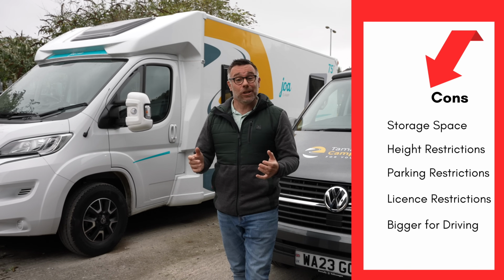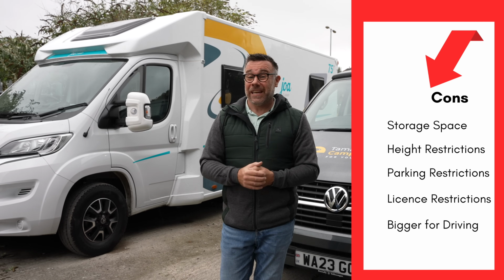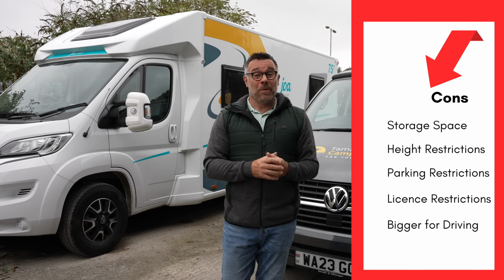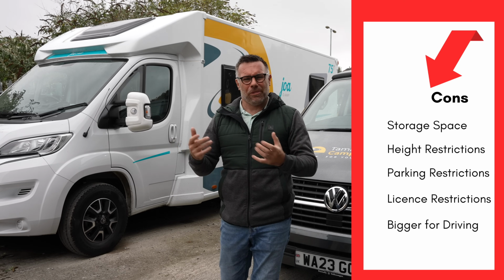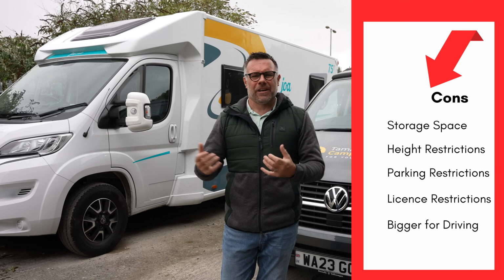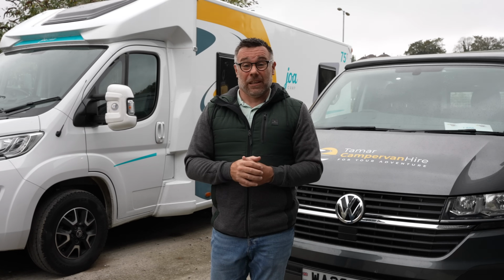Getting it down these tight, twisty lanes, which we've certainly got down here in Devon and Cornwall, isn't an easy feat. Passing places may well not be big enough for the size of vehicle which you've got. It just takes a little bit more thinking about, a bit more considering when you're going to be taking it somewhere, a bit more planning ahead. And are you comfortable driving a vehicle of this size?